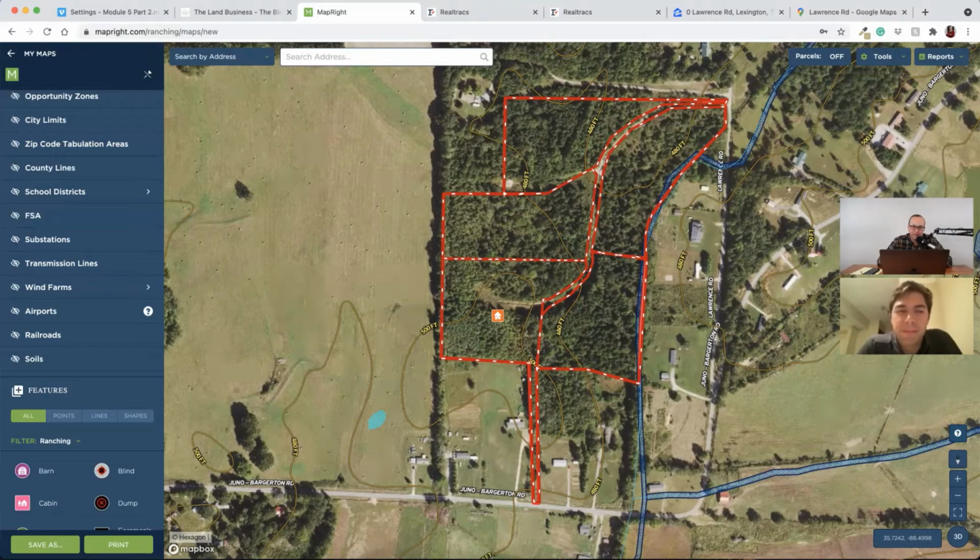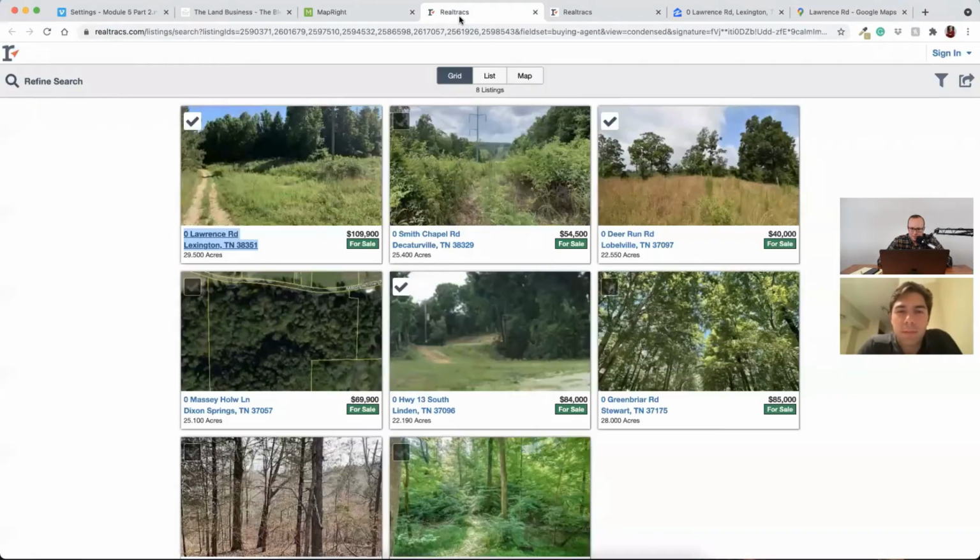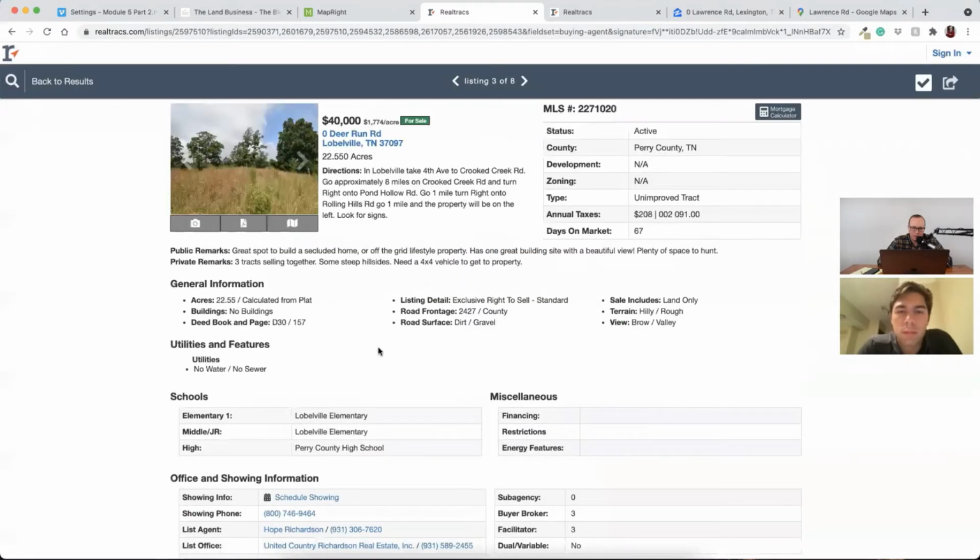Cool. So I don't know if I've got time to go over those. Let's look at your other one just real quick. This is like the opposite end of the spectrum. It's like 1,700 an acre, right?